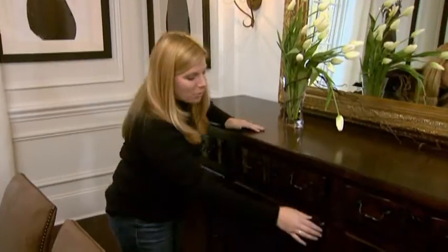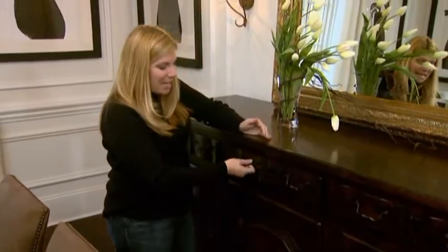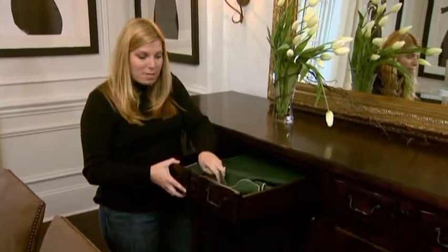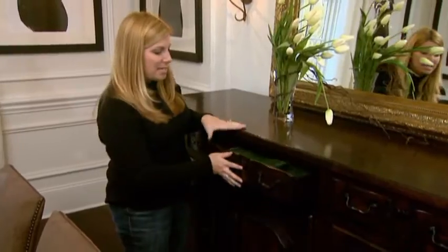There's lots of wonderful storage in this piece as well, so that's always nice to store all of your linens and dishes, things like that. And a piece like this has nice deep drawers and also has our tarnish liners in here. This is perfect for storing your silverware. Really nice and handy.